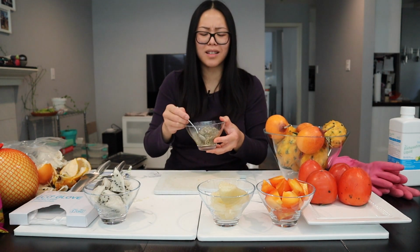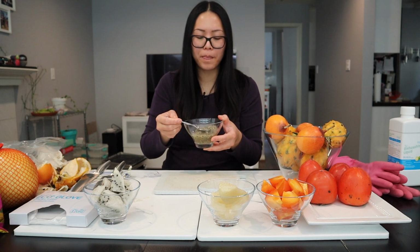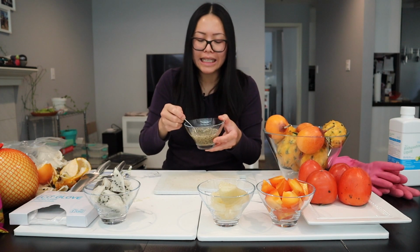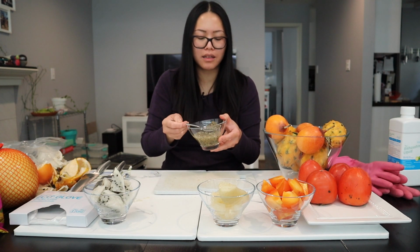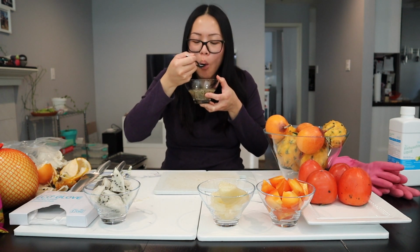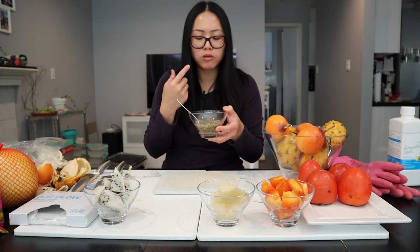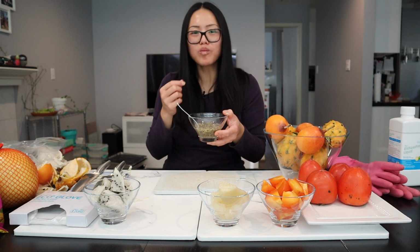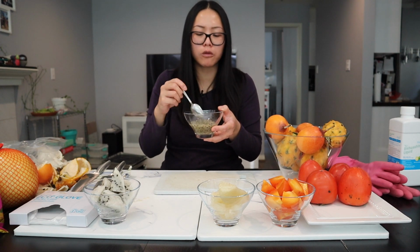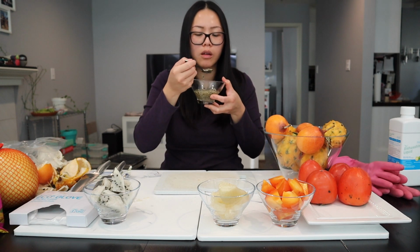So passion fruit doesn't really taste like anything. It's kind of hard to describe, but depending on when you cut it, it could be slightly tangy, but it's generally fairly sweet. And I slurp it sometimes, and it's so good. The crunching you hear is actually each of the seeds kind of popping in my mouth.